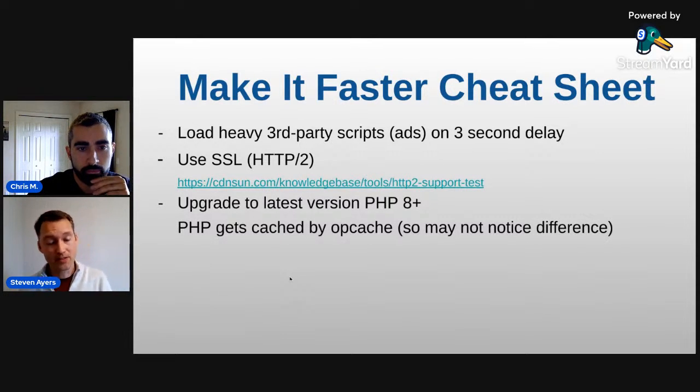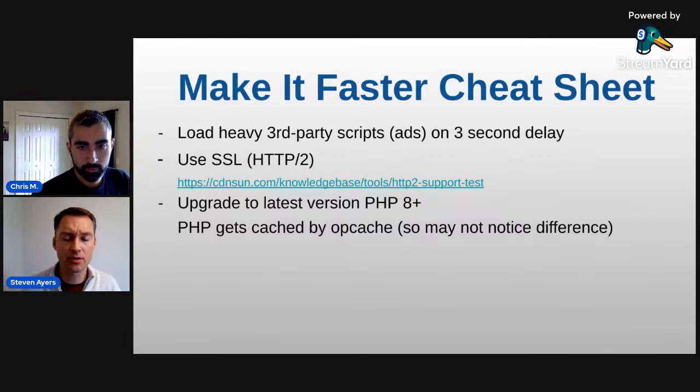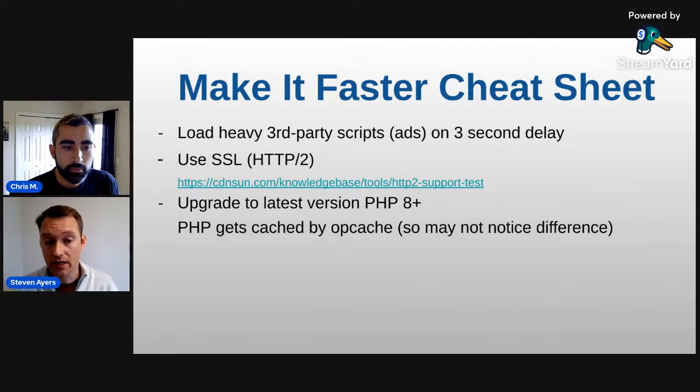And if your website's been around for a while, you might be running an old version of PHP. Now, WordPress, as of today, is still compatible with some older versions of PHP. So you probably haven't thought, "Oh, I should upgrade my PHP version." If you do, you could see some major gains, especially if you're going from like PHP 5.6 to 8. There's a massive increase in performance there. And so that would be a big thing that you could do. And all you'd have to do is contact your host and let them take care of it.